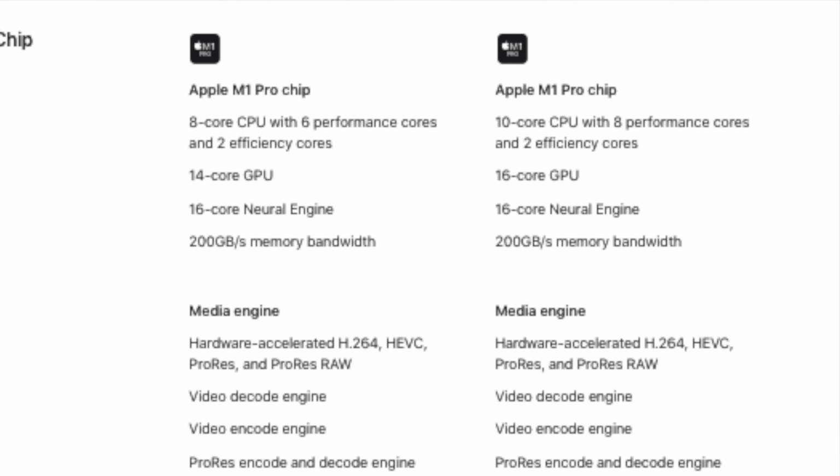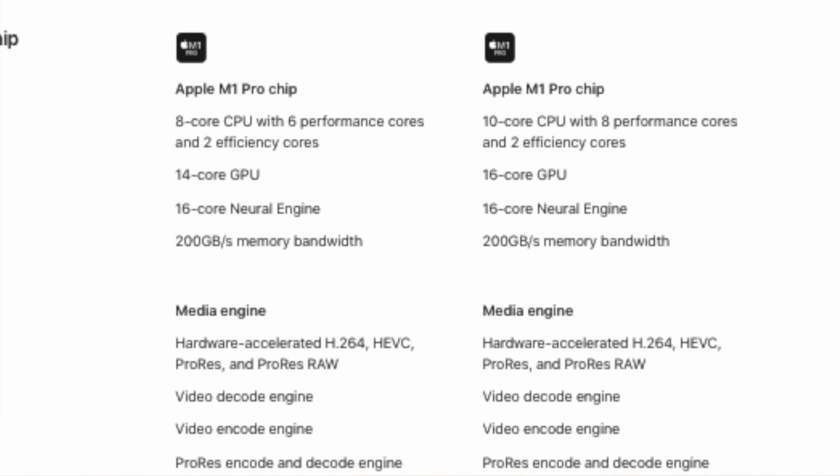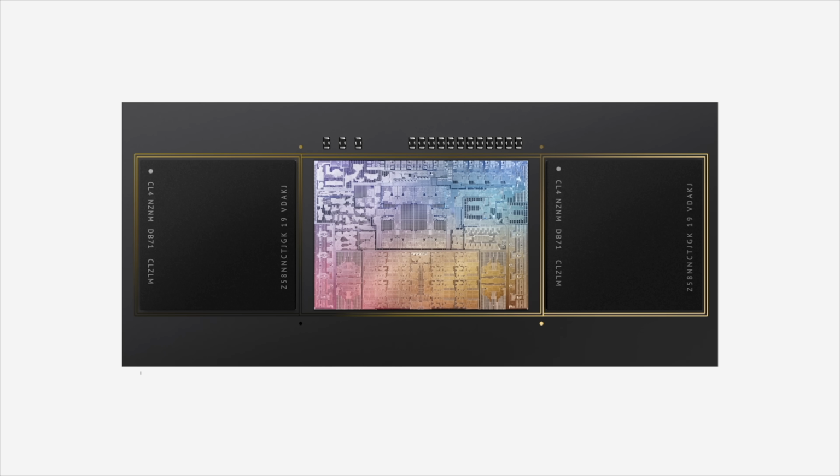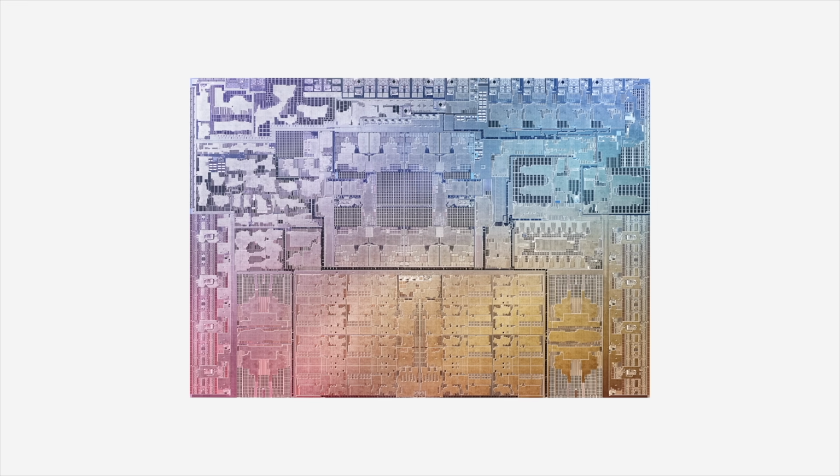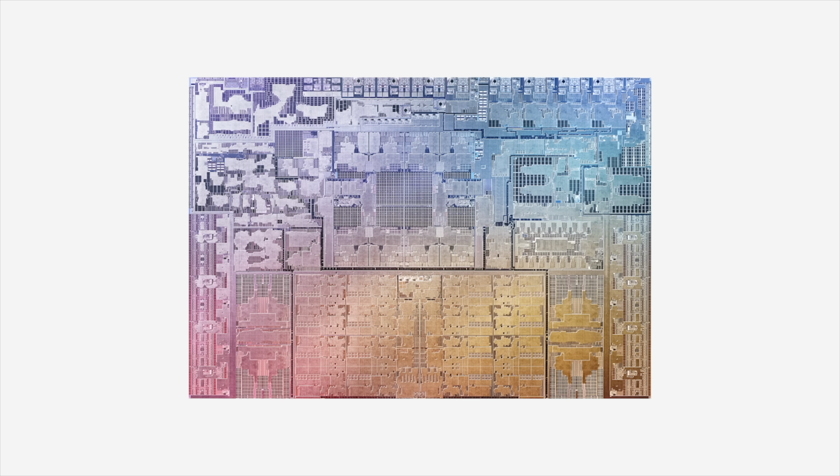Plus the M1 Pro has a 14-core GPU at its base, almost double what the highest end M1 standard can do. And it's actually double compared to the 7-core GPU I have in my MacBook Air. So we're getting even more processing power and almost double the graphical power on top of a system that is already the smoothest and most efficient that I've ever owned.